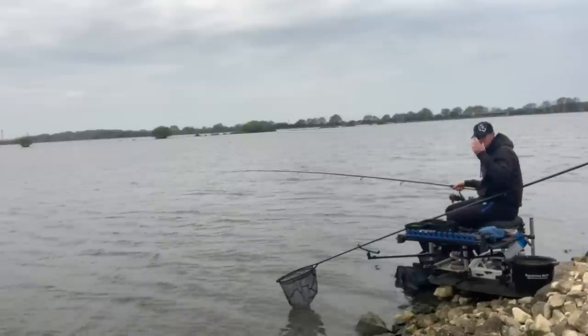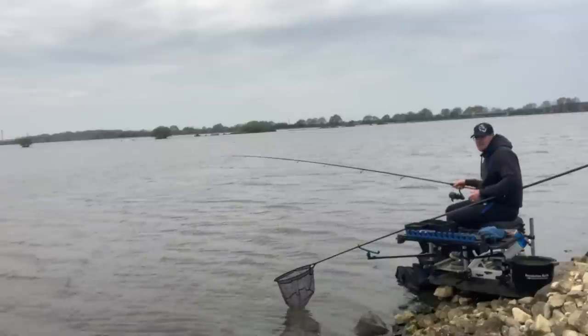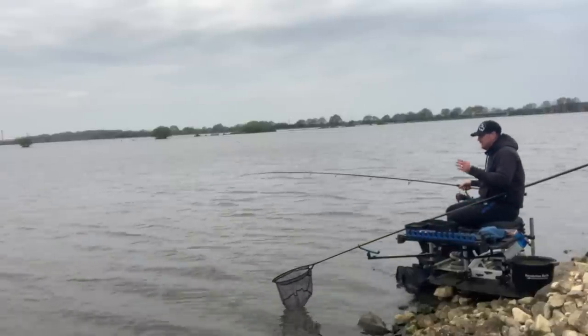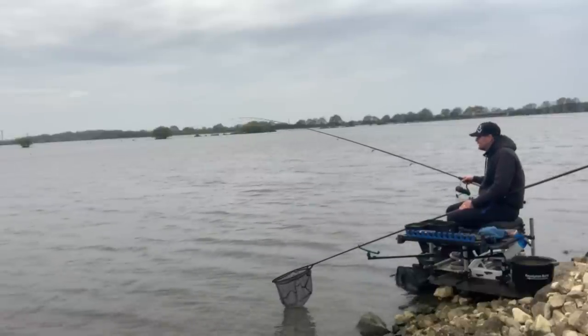It just keeps me constantly in touch with what's going off in my swim. If I would sit here chatting with a mate all day, or I've got, I don't know, one of the kids behind me on the bank and I'm losing concentration, all I'll do is go home at the end of the day and I've just caught 9 fish, and that's how it goes.